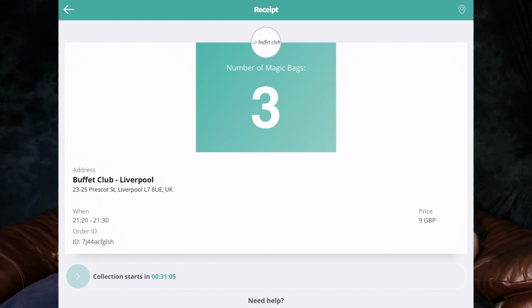So what happens is you get to the restaurant, you've got your phone or your iPad. I'll have my phone, I'm just using the iPad for the purpose of the demonstration. We've ordered 3 boxes. Well, it's magic bags, but I know because I've been there before that it's boxes that you can fill up with anything that's left over from the buffet.